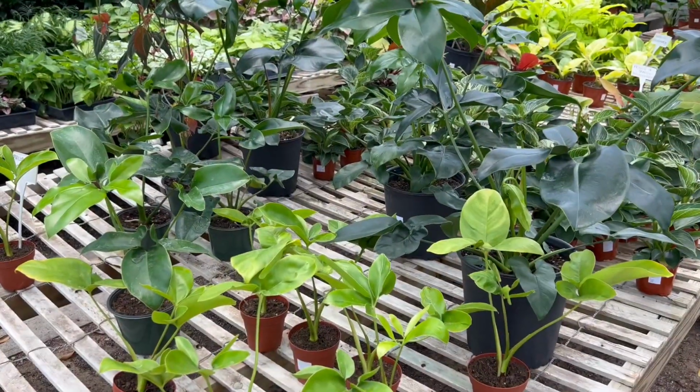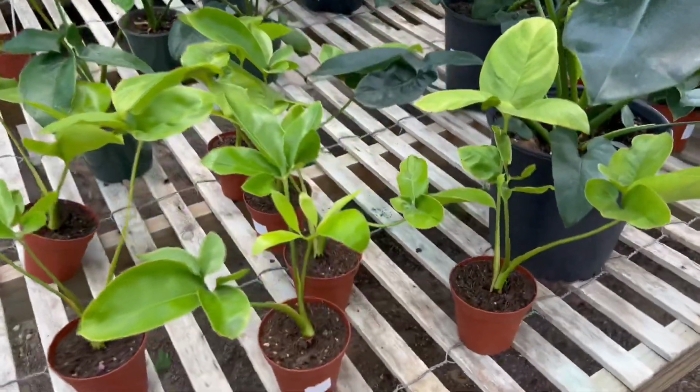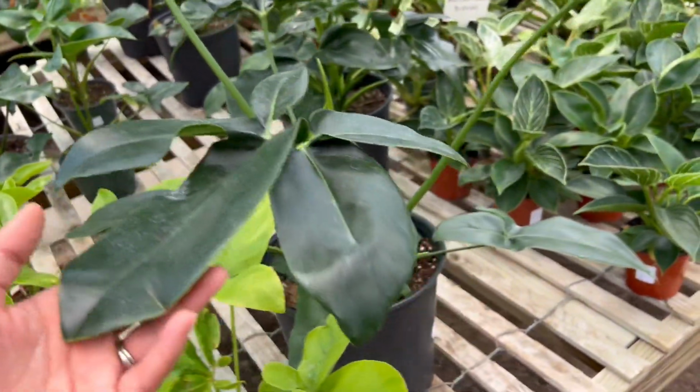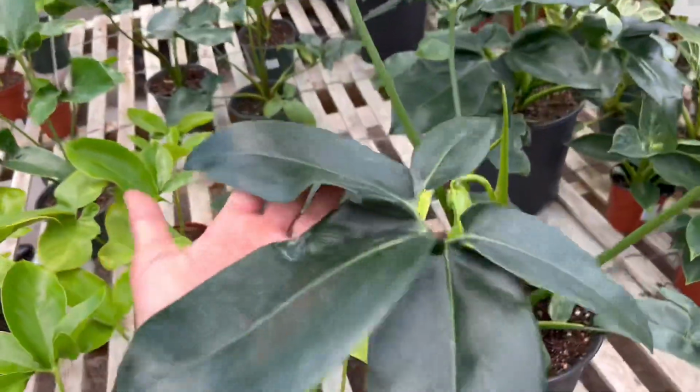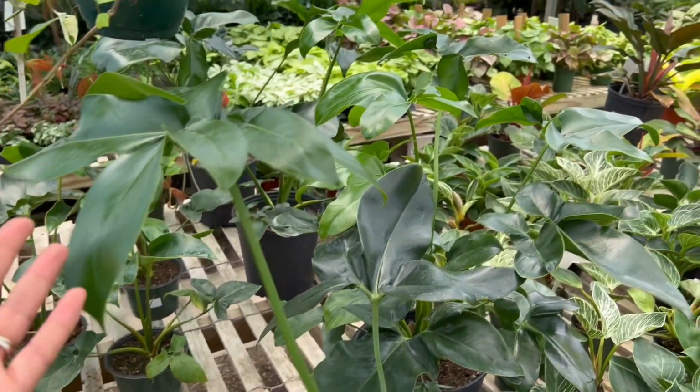Okay. So we have here the Philodendron goldii eyes, and they are $12.99, the little ones. And look at the mature ones. The mature ones are $29.99. Look at this leaf. Very interesting, right? Very pretty.